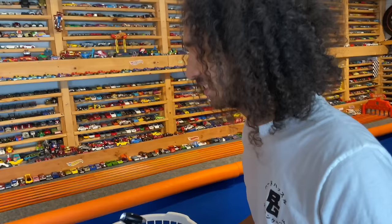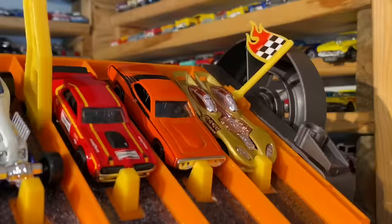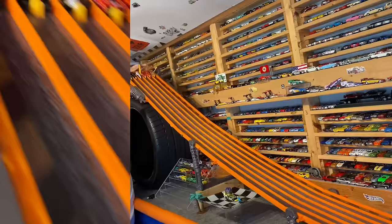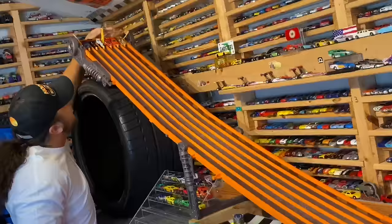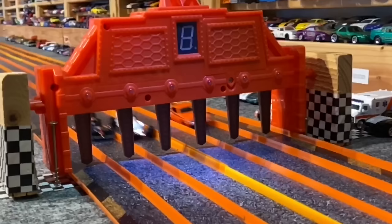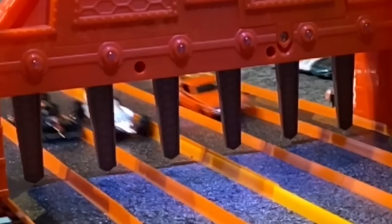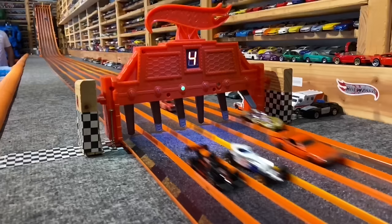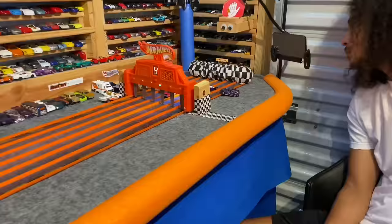Congratulations. First six of day four. Lined up and ready. See who takes it. There's a good race. Lane four, Sweet 16. Man, that car looks fast. Sweet 16, our first winner for day four.